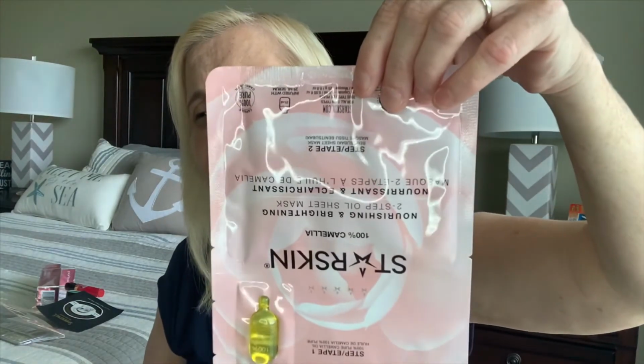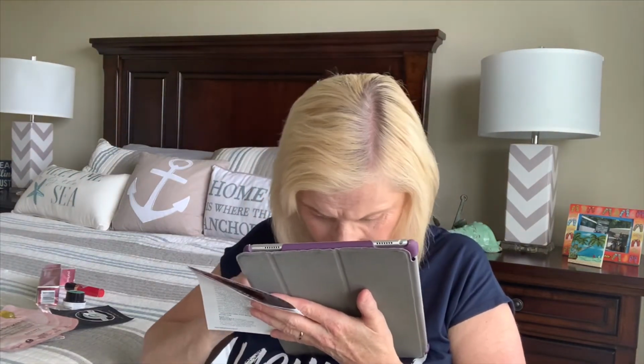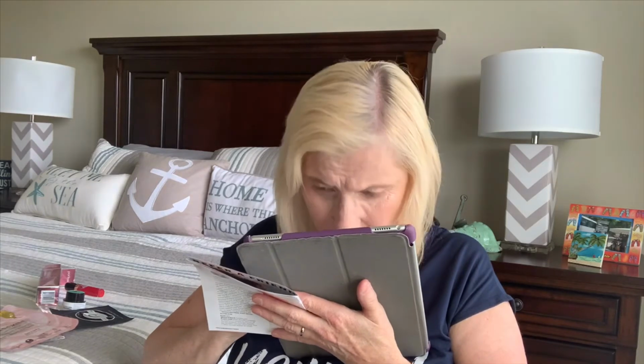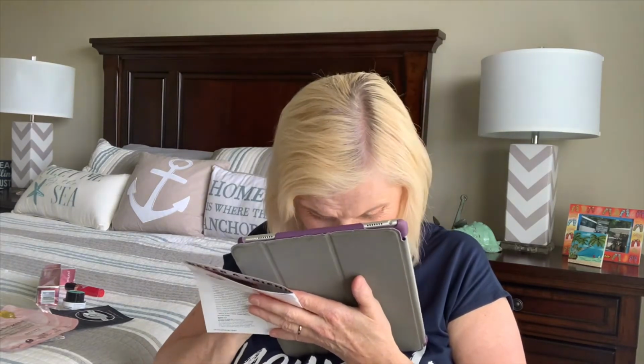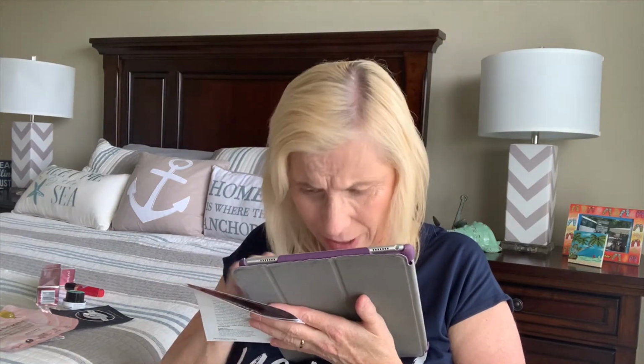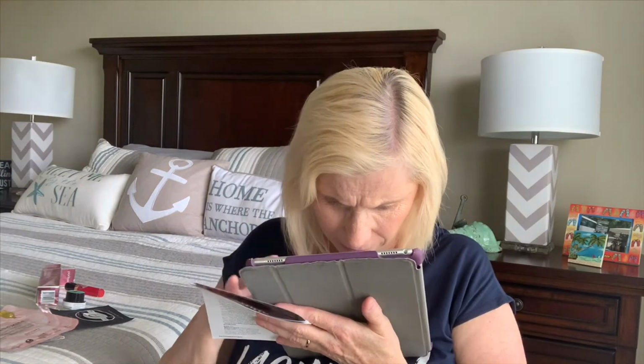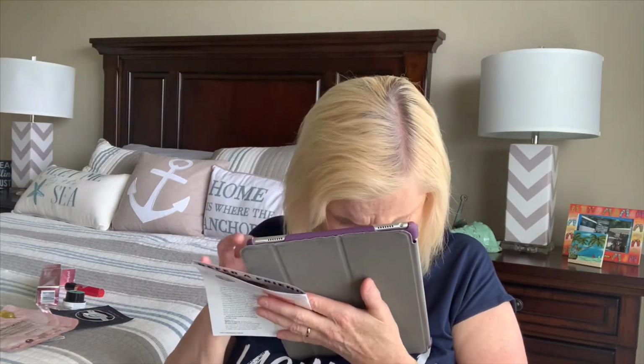You see? Okay, so that one is the Star Skin 100% Camellia, and it says it's nourishing and brightening sheet mask. See how much they charge for those. Price is $10. So that was this one.